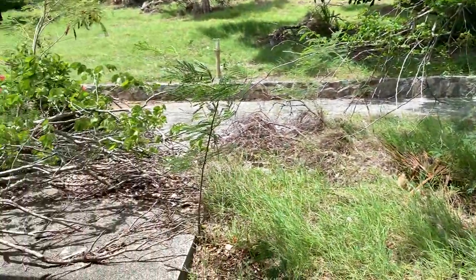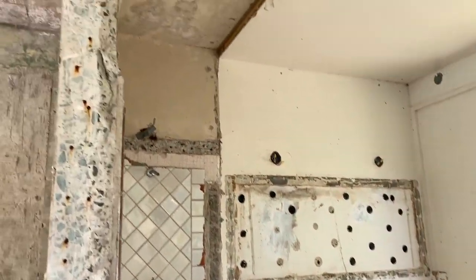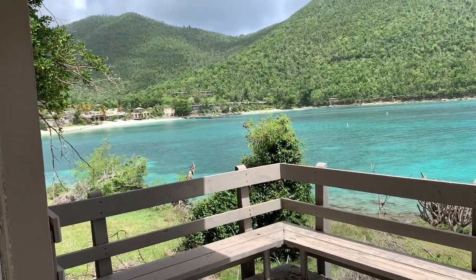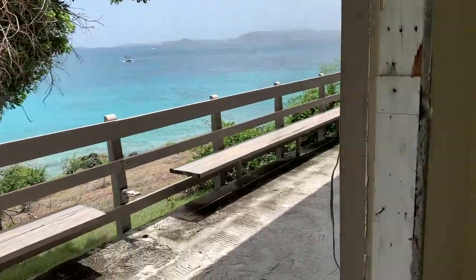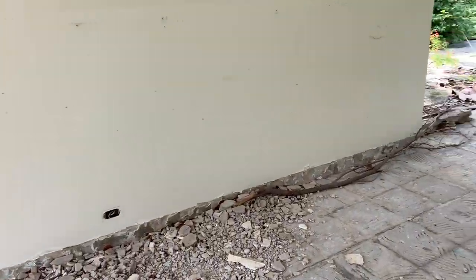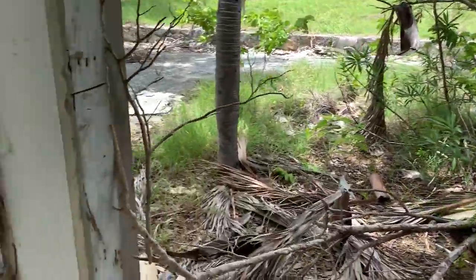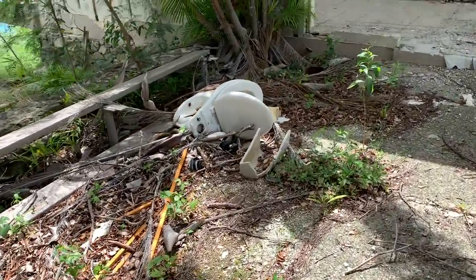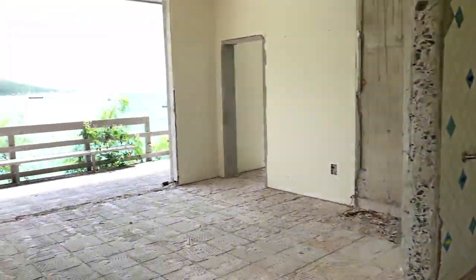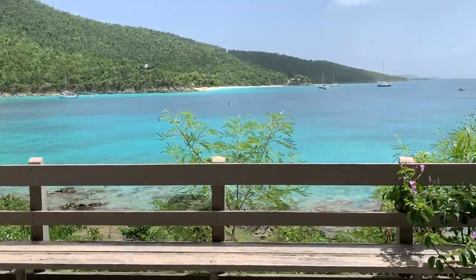Alright, so this is another cabin slash hotel room. This one's destroyed completely. The roof is in, but the views are just beautiful. Look at that. I'm assuming this is like the kitchen area. This place is destroyed completely. There's a toilet right there. You got another toilet there. There's another room. A balcony view. Just beautiful. Some nice ships out here.